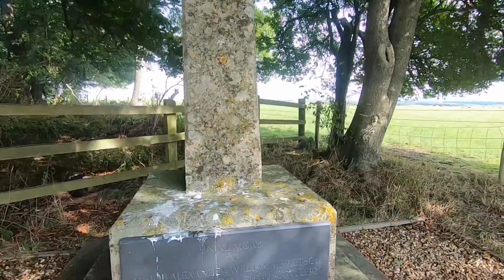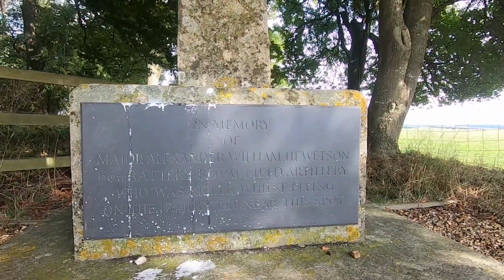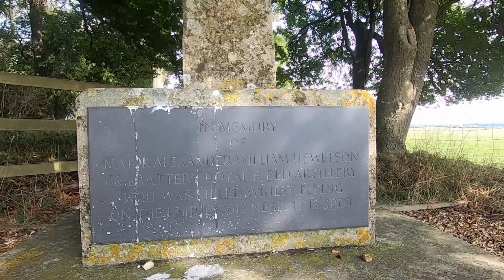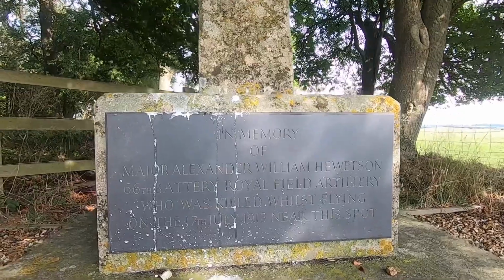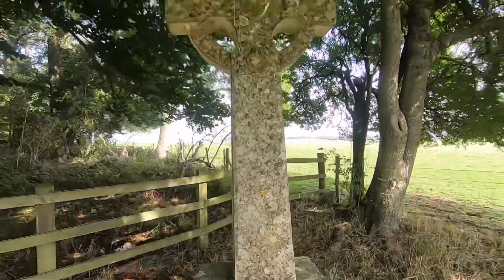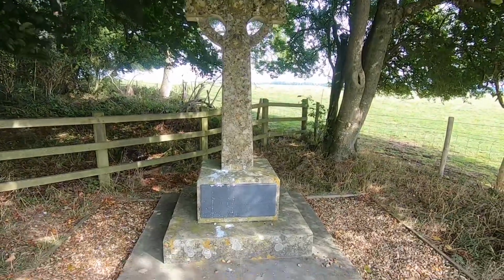He was flying solo in a monoplane when he overbanked on a turn, and it threw the aircraft into a nosedive. Just prior to landing it threw him clear, but he died instantly and damaged the plane beyond repair. He was aged just 44 at the time, and this is a marker to where the plane landed.